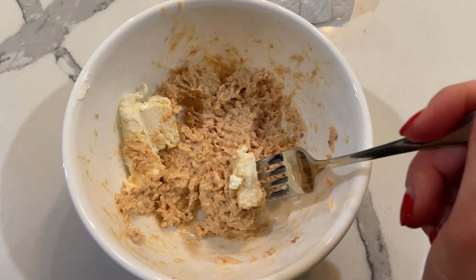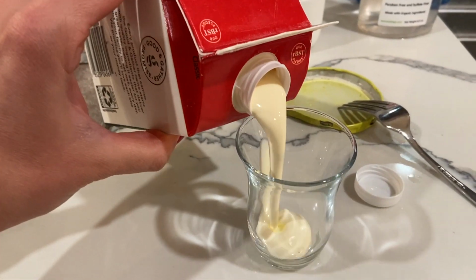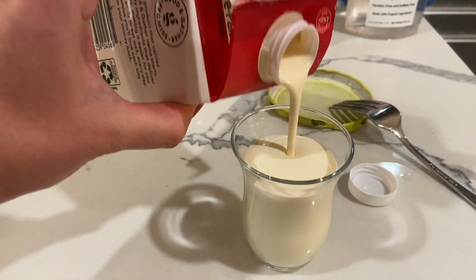Getting that brain condom going. And a pickle for dessert. And a shot of heavy whipping cream. Yum.